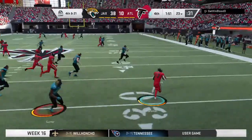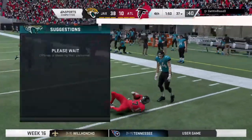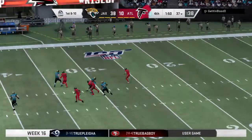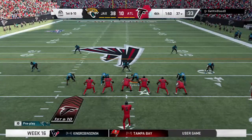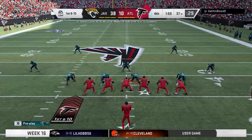Taken in at the 22. So a change of possession here on the punt, and the Falcons will be taking over 1st and 10. The Atlanta offense out there for their next drive. They've lost this one. Their offense has struggled. Do they try to put together something here at the end just to take into next week?